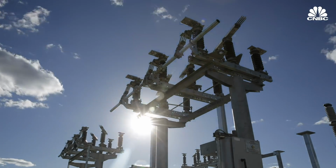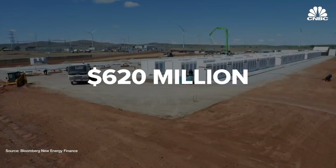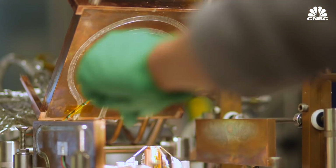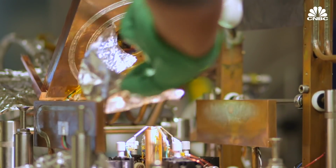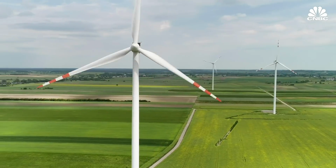Overall, the energy storage market is predicted to attract $620 million in investments by 2040. But as always, it's going to be tough to get even the most promising ideas to market. No matter if the raw materials were dirt cheap, the initial cost of a first system is essentially astronomical. Of course, government policies and incentives could play a major role as well.